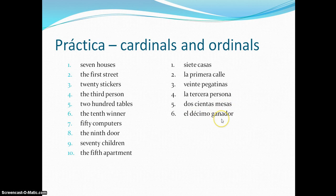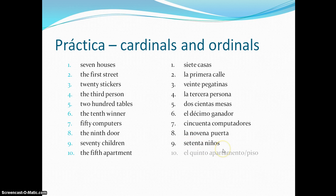El 10º ganador, the 10th winner. 50 computadores. La novena puerta, novena because puerta is feminine. 70 niños, remember 70, not 60. Y el último, el quinto apartamento, or you might have put piso. Okay, so I hope you've got the hang of it. Rewind back if you need to refresh your memory.